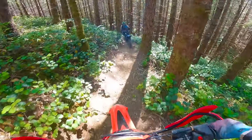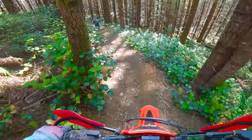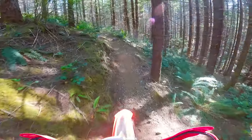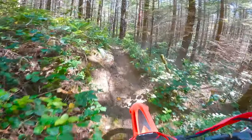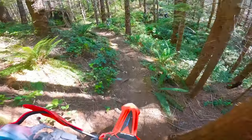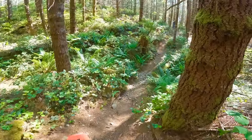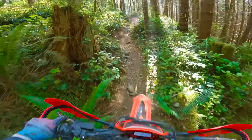Oh, I got the worst hand cramps ever. I was having a lot of issue here with just being able to control the bike and the throttle, because my hand was just, I couldn't let go of the grip on the handlebar. And I've been having this issue and I want to work on it and definitely get better and progress with my hand control, because I got these death grips going on way too early.